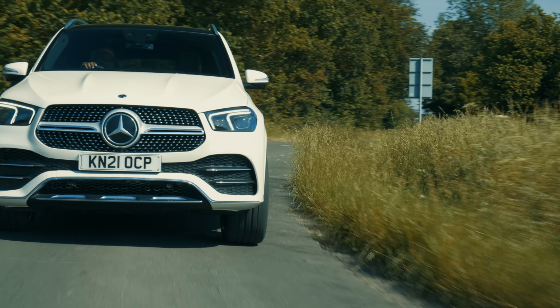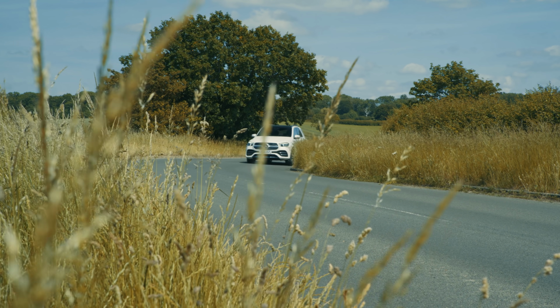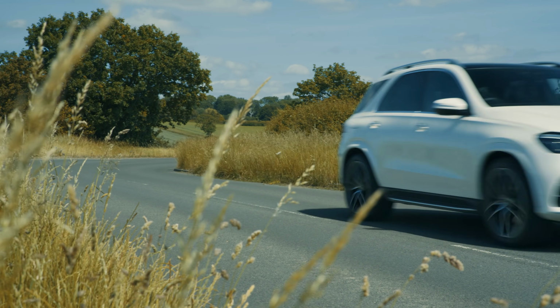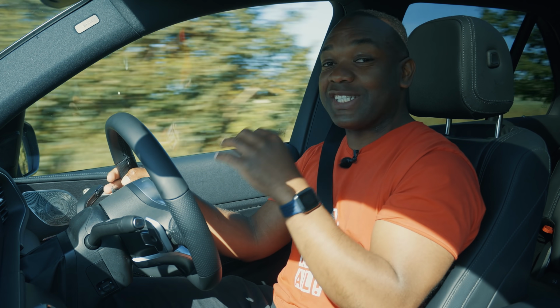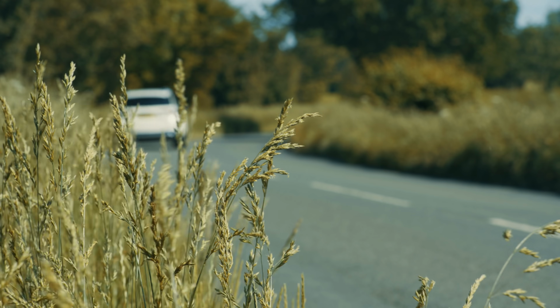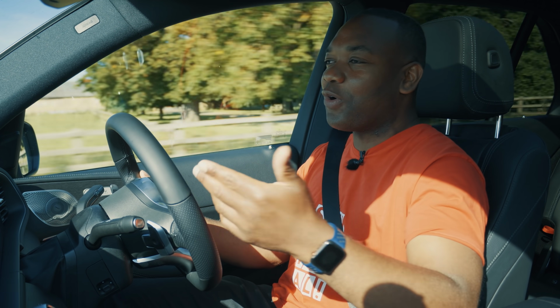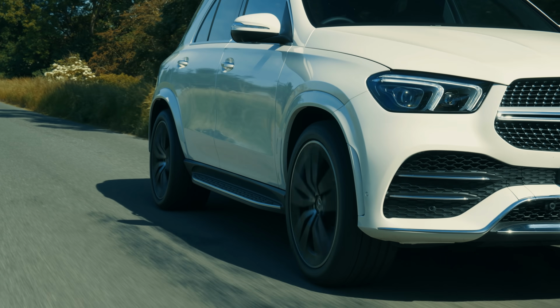Plus it has the active 48-volt anti-roll stabilization system, which means that it doesn't roll too much in the corners. It stays nice and flat. Again, I don't know if I'm having fun doing this, but it's a very capable car. Where it excels, I think, is just cruising, whether that be around town or out on a B road where you're not in a real hurry. It's just a nice, relaxing car to drive.